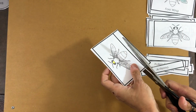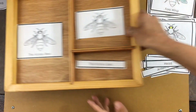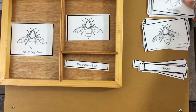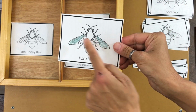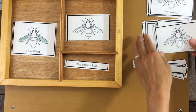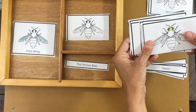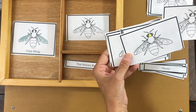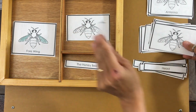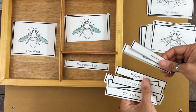All right, ready to see how this works? I'm going to shuffle these up. All right, here's the forewings. Remember, we talked about those. Those help the bee fly, and those are the wings that are in the front. So now I have to find my other forewings. The antenna. There it is. Forewings, and then I have to find the word forewing. Starts with an F.